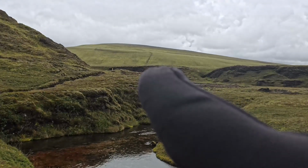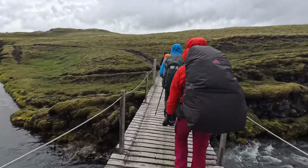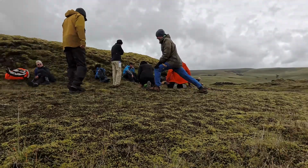Moss is very sensitive and Icelanders take it seriously. Snowmobilers created these marks 40 years ago and they are still present to this day.